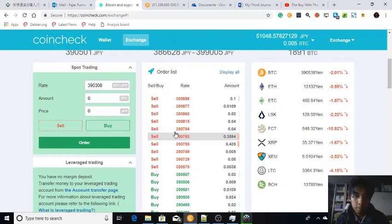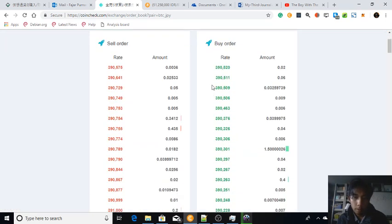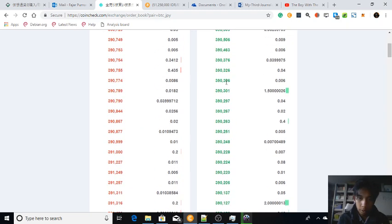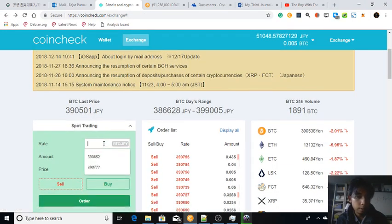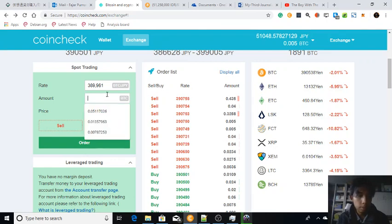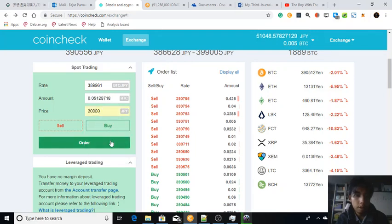So this time, let's see the chart. Let's see all the order lists. I want to make a price, or I want to bid for, okay, let's see, my feelings are telling me to try this one. Well, is that too far? I don't think so. I think I will try to bid for this price. And 20,000 yen. I'll choose buy.